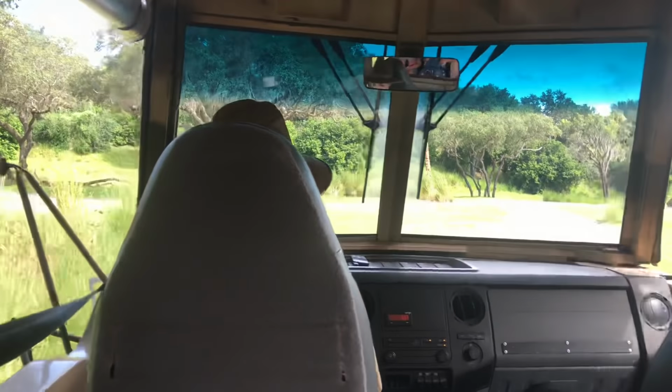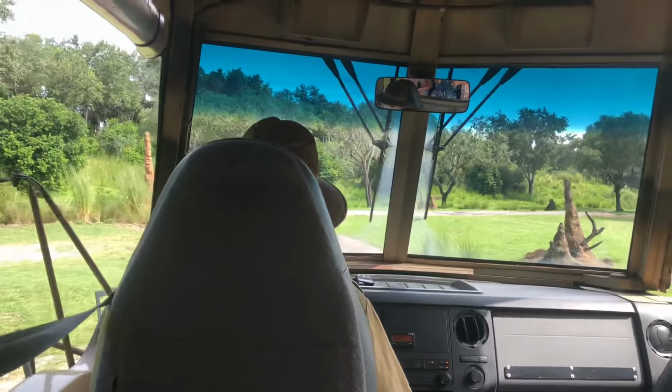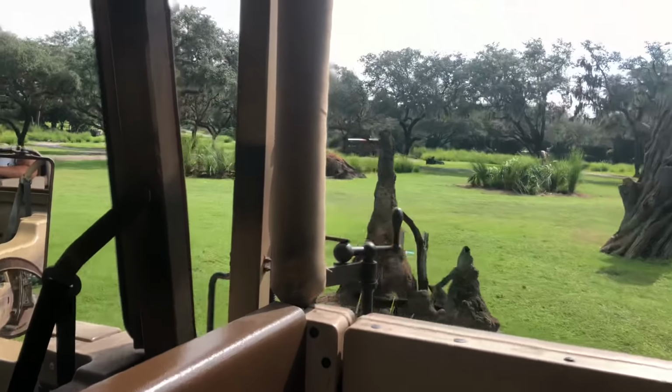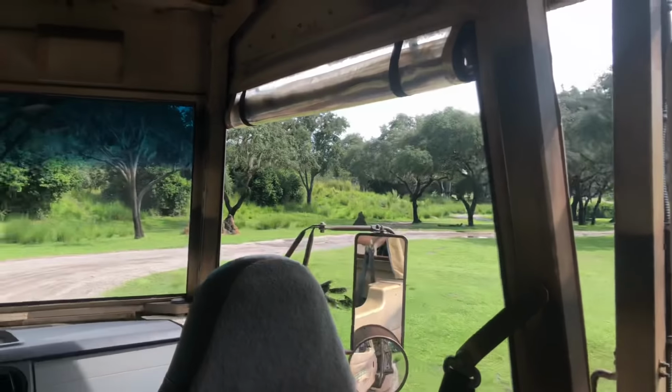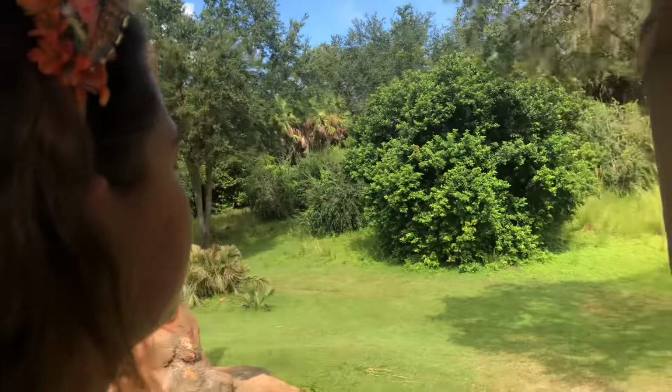We are passing by a few termite mounds on either side. Some of our larger animals like to use the termite mounds as scratching posts, and smaller animals use them as mounds to stand on to look for their predators. They are actually made out of mud, termite spit, and dung.